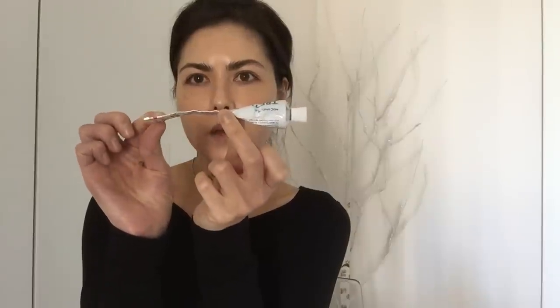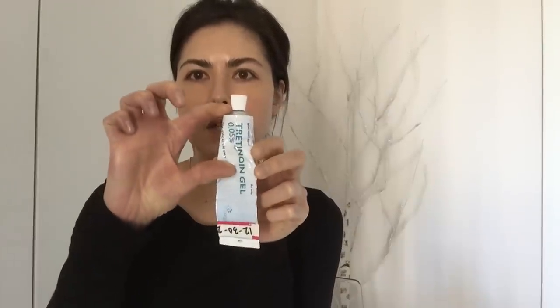So typically a 45-gram tube, which is this size that I use, you can see I currently have quite a bit left. You use such a little amount. I have this much left, and I opened this last December. So it's going to last me probably into the early spring, because I can tell based on past experience how long it will last, because the amount used is so little.